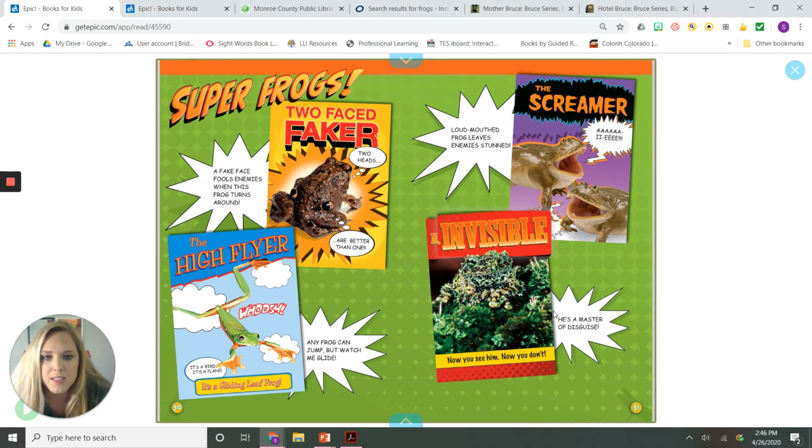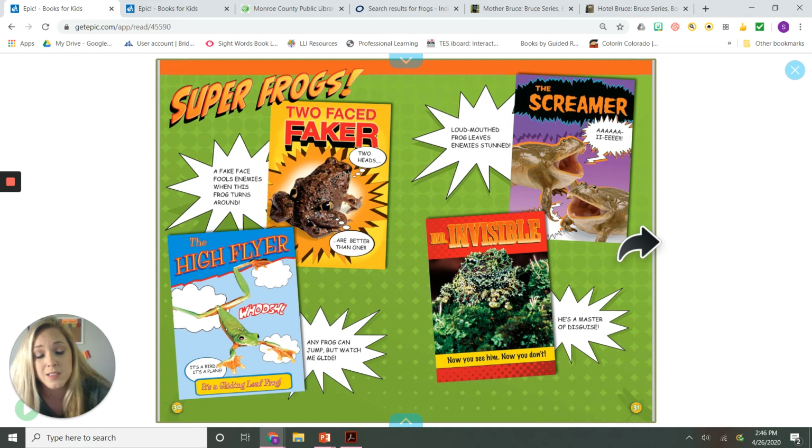This one says invisible. He's a master of disguise. He's camouflaged. He's pretty tricky to see. That will keep his enemies away.